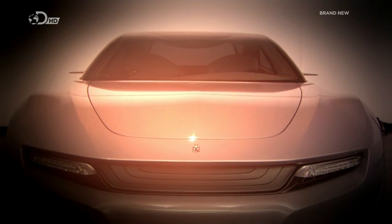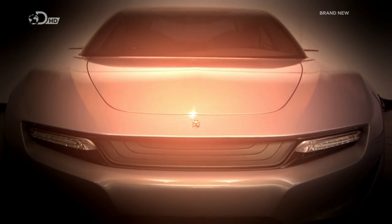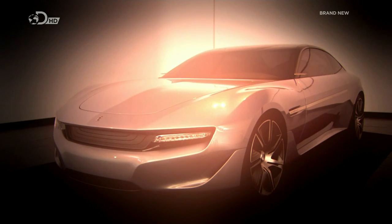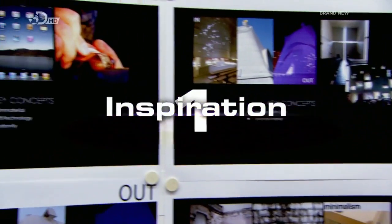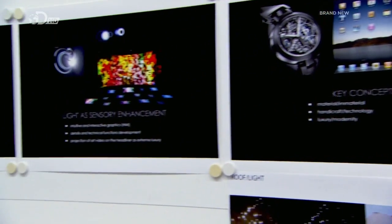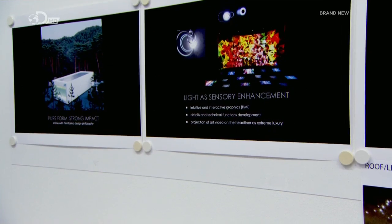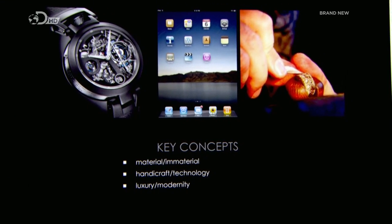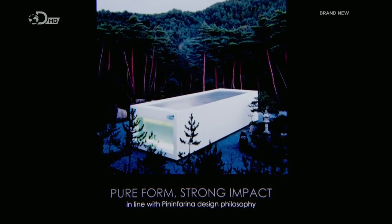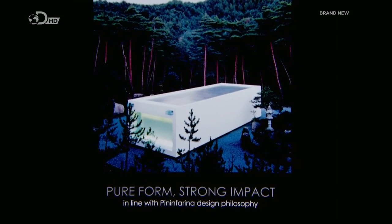Now, usually all of the design process happens behind closed doors in total secrecy, but we have been given special access to the whole of Pininfarina's HQ to discover exactly how you go about making something like the Cambiano. The first of 7 steps to designing a new car is to find some inspiration. And we define it by taking some very symbolic pictures. The team here looked at everything from watch design to what seemed to be a fridge freezer in a forest.